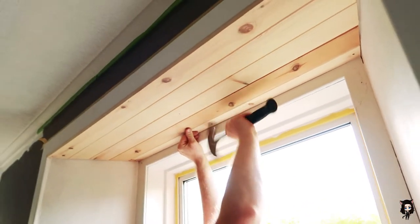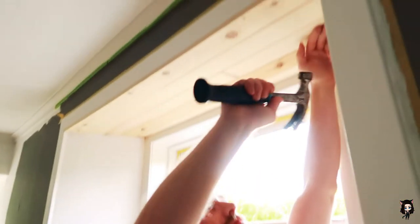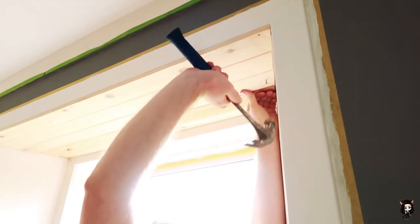So Dan's just out doing sanding for the top section and then we get to do the sides and it's super exciting. And meanwhile, while he does that, I am painting woodwork. Yeah, team, he says, as I stand here and do nothing.